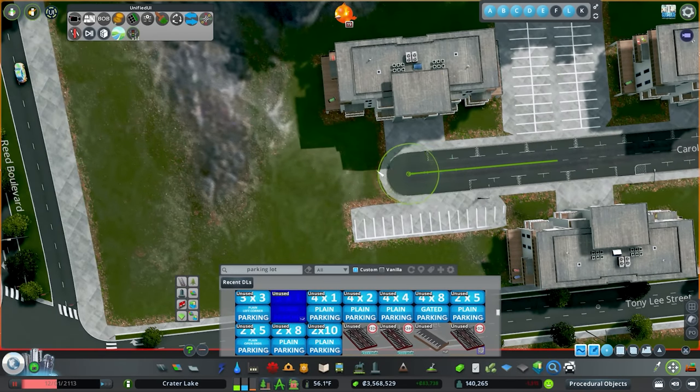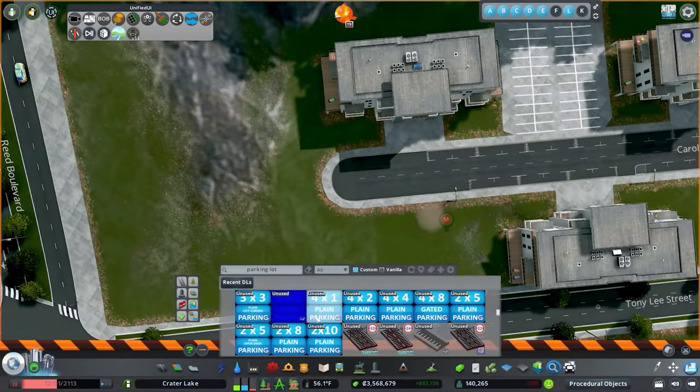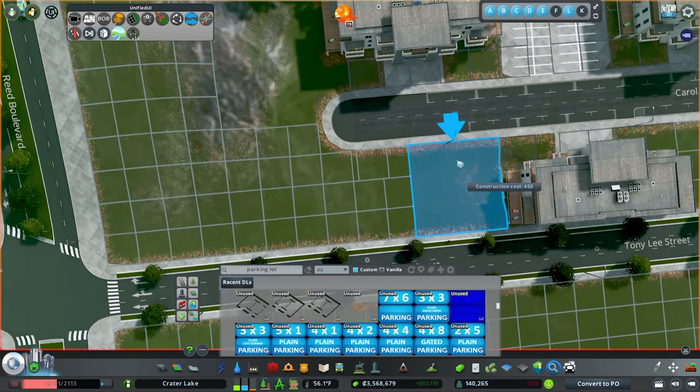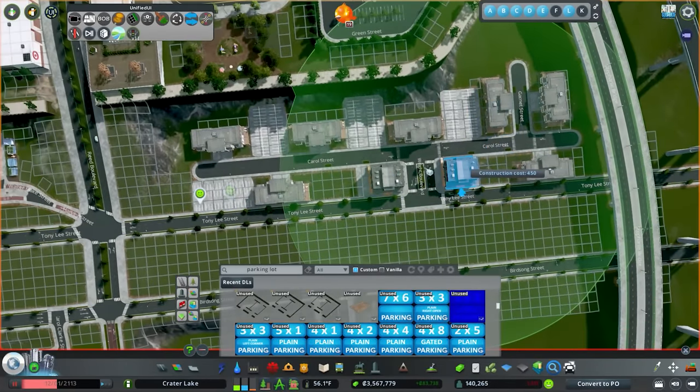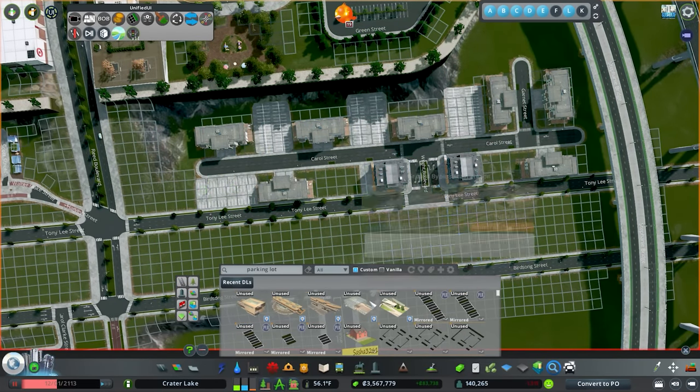If we extend that road out, it might look good. So if we grab this, extend it out just a smidge, then what we can do is a 5x2 if I have it. Maybe a 3x3. That could be good. So we'll do a couple 3x3s. Yeah, there we go. Nice. And then we're going to come back through here and do covered parking.